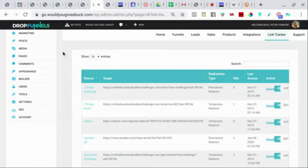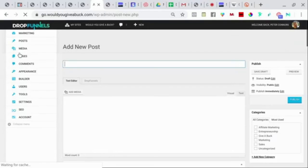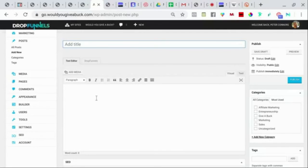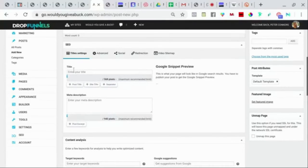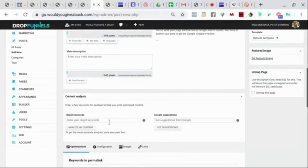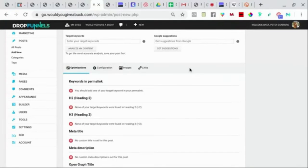The WordPress section of it, so that handles my ClickMagick right there. The funnels handles my ClickFunnels. And if I go into my posts, this is just like putting posts up in WordPress. So I can add a new post, and I can write my title, and do all my good stuff. The other cool thing about doing it from here is that I have all my SEO stuff built in. There's SEO tools here. I can put in target keywords, and I can get suggestions from Google. All the tools are right here. I don't have to even open a new tab to get this information.